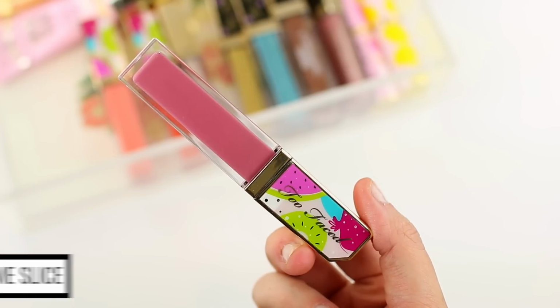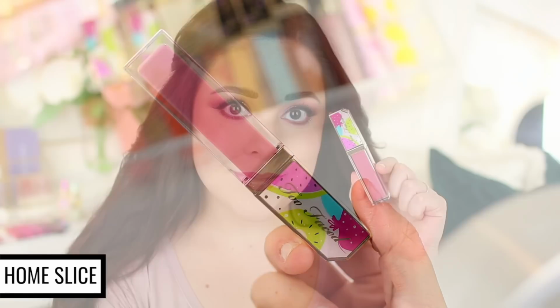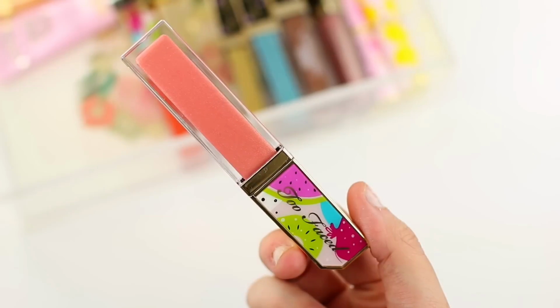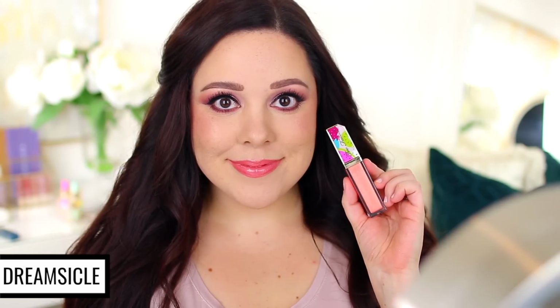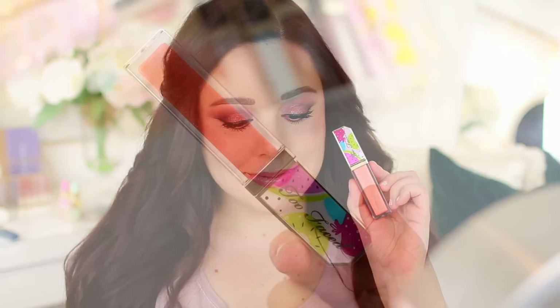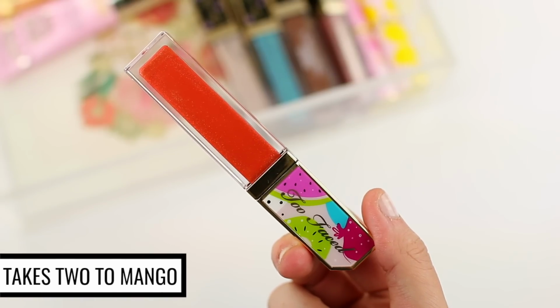I did apply all of the products to my lips, so I will show you what they look like. I think there are some really fun, bold, beautiful colors. They are extremely pigmented, so a very small amount goes a super long way. So I do think these products would last you a long time, because you just need a very, very small amount to get a pretty pigmented appearance.